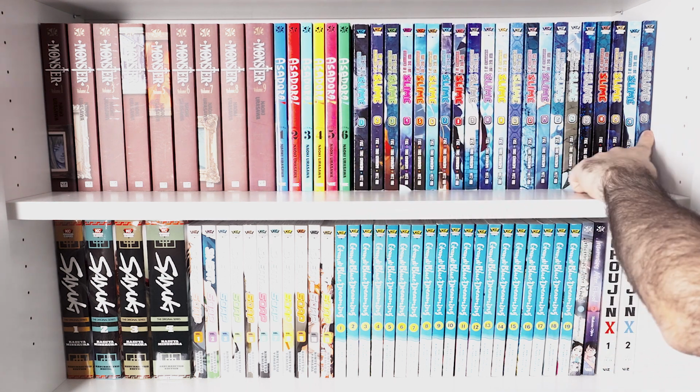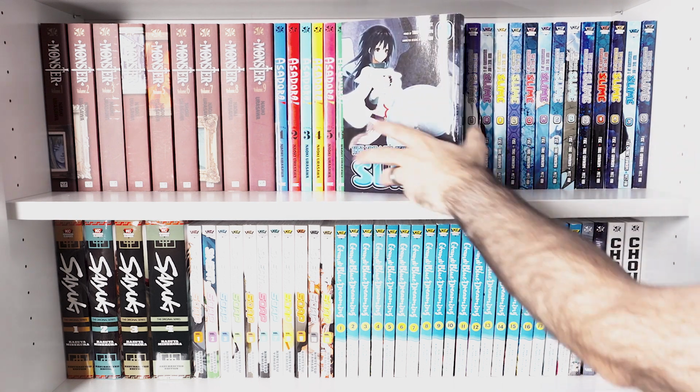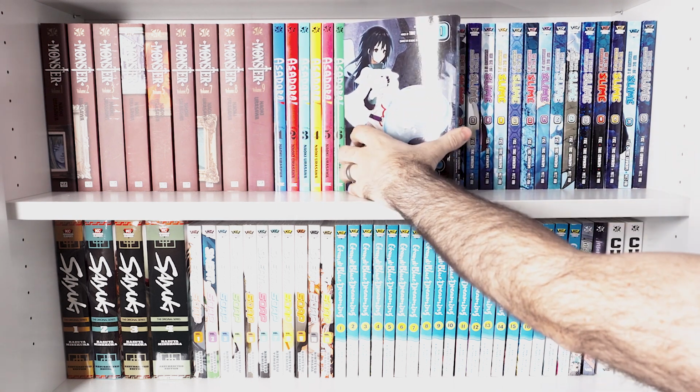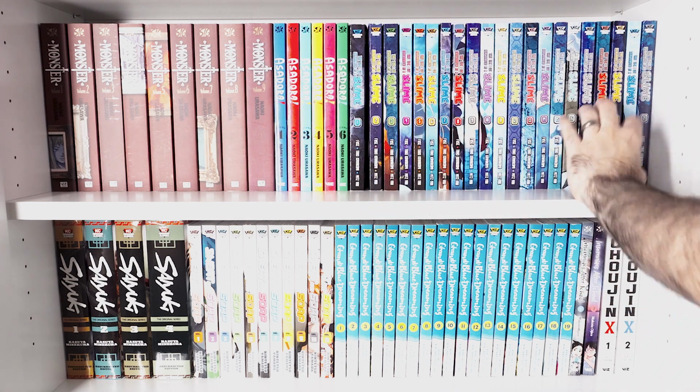This is That Time I Got Reincarnated as a Slime, 1 through 21. I love this series. I actually have a review I posted not too long ago of this series if you want to know my thoughts, but this is just a fun series.